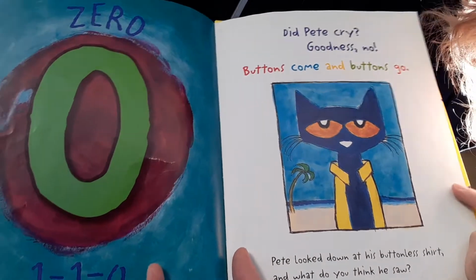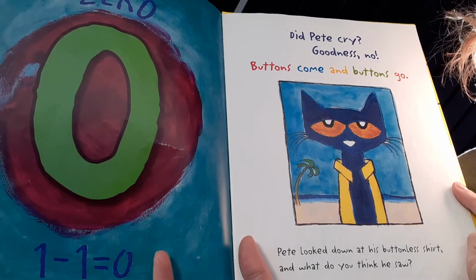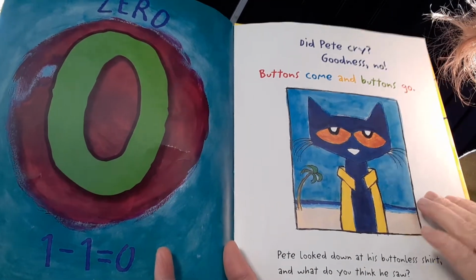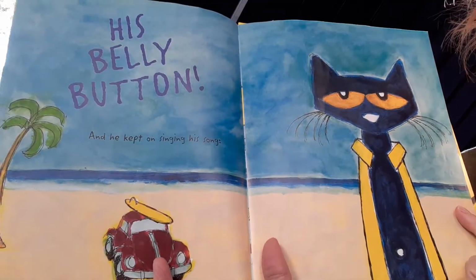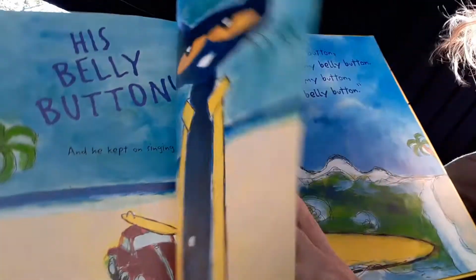Did Pete cry? Goodness, no. Buttons come and buttons go. Pete looked down at his buttonless shirt, and what do you think he saw? His belly button. And he kept on singing his song.